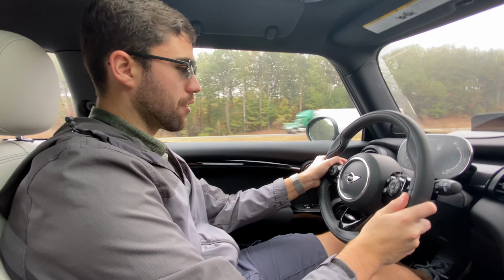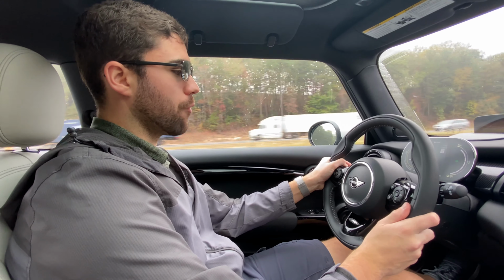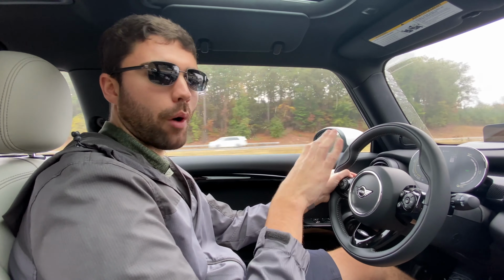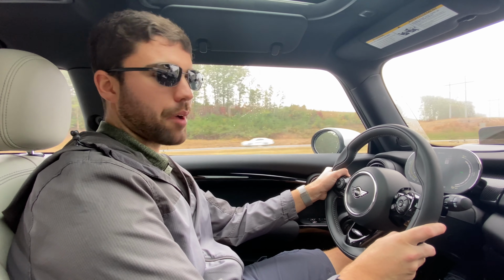Let's see what we're getting for efficiency. We're at 89% state of charge, and it's showing 4.4 miles per kilowatt hour. So I believe that's like 220 watt hours per mile for all you Tesla people. I'll keep you guys updated as we keep going here.